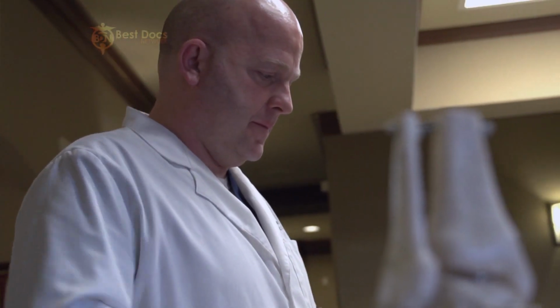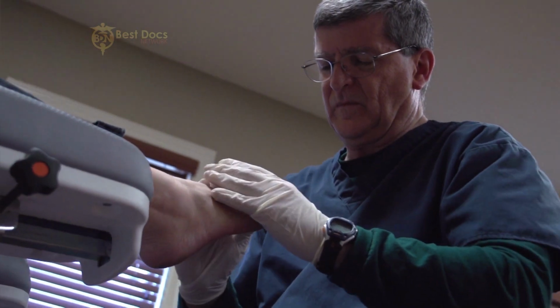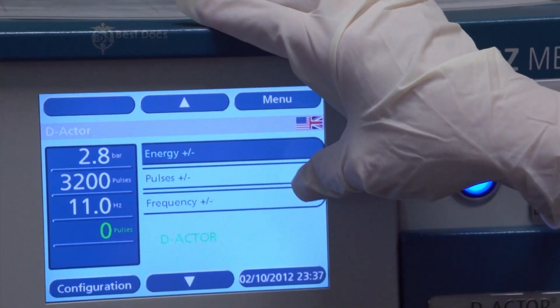That didn't work. Then I said, okay, well, let's just try physical therapy. Did physical therapy for several weeks. That didn't really work, and so we came to doing this treatment. EPAT stands for Extracorporeal Pulse Activation Treatment. It is a highly effective, non-invasive treatment performed for plantar fasciitis.